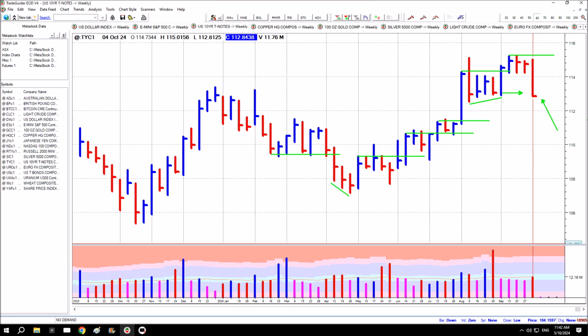Now, I wouldn't be surprised to see the market consolidate within this bar's range. So within this level here, probably in a similar position to where it is now. If the US dollar just moves a little higher, it's going to be in a position like this.